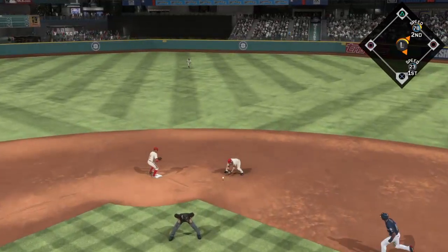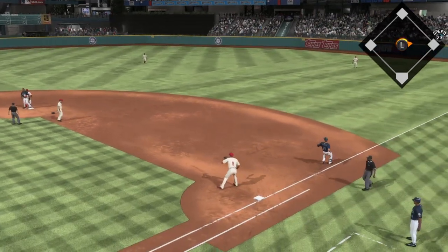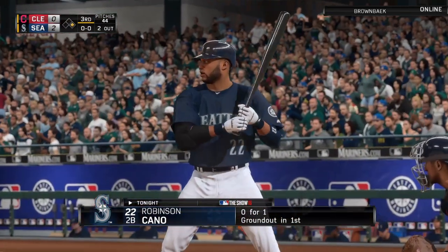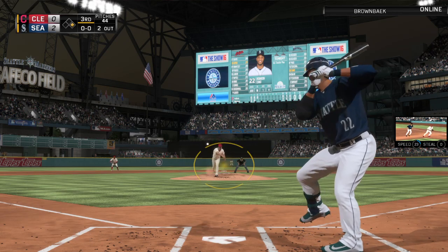On the ground up the middle. Oh, and he can't pick it up cleanly. And they'll apply the tag, and he is out at second. So it's a runner at first with 2 gone, and set to stand in is second baseman Robinson Cano. First pitch coming, here it is.